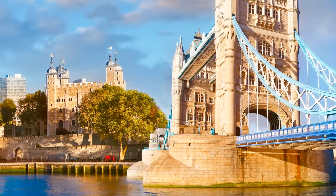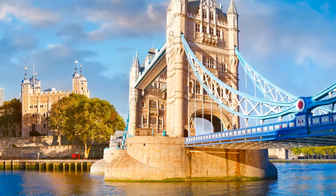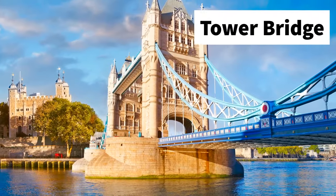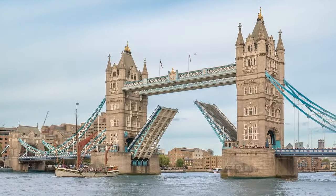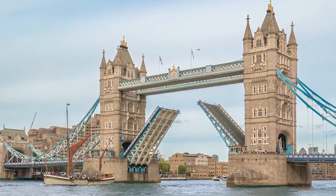From there, it's only a short walk to London's most famous bridge, Tower Bridge. It's the only bridge in London that opens up to let ships through.